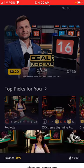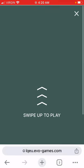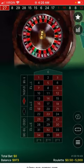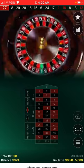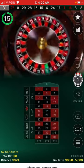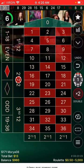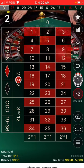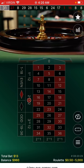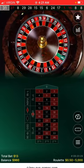Okay, so let's go back here. So we have to go $13. We're going to continue at 13. So let's see here. Okay, so what am I looking for? 27. Okay, 31. Okay, so let's go second, and we're going $13. Down in the hole, $40. See if we can get a comeback here. We started off well, but then we got some serious losses.